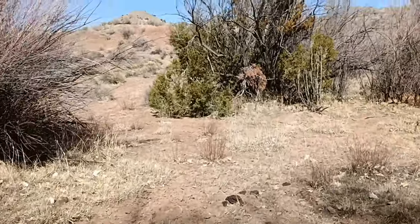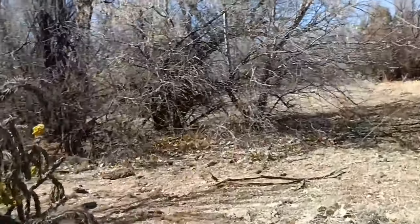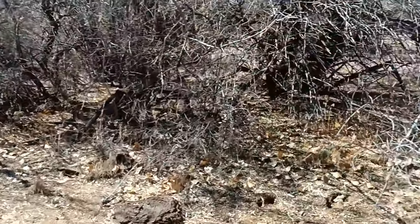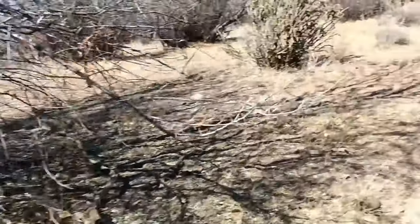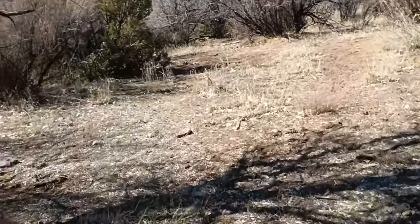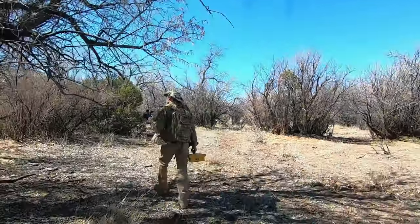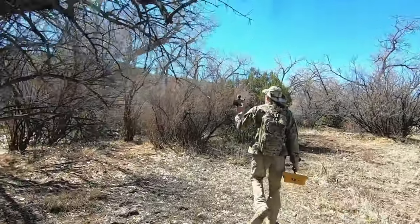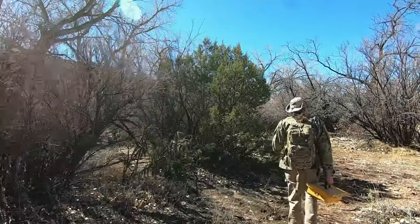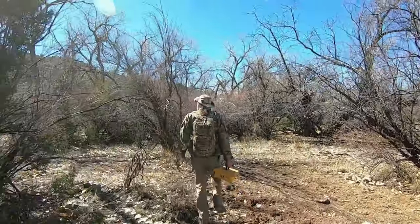So, that's where we're actually going. There's another signpost out here. Somewhere. So yeah, they were just at the base of those big trees right there, just behind those, when we flushed them. So I'm going to check this other rugged post, see if they've rubbed on it.